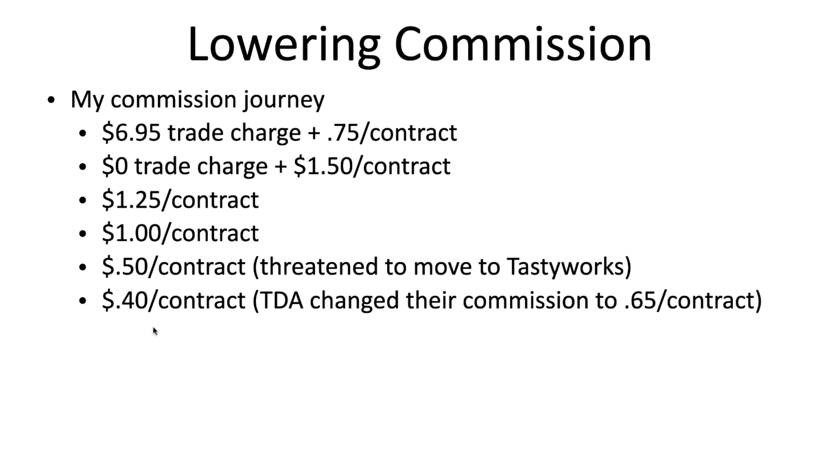The lowest commission I've seen any trader mention with TD Ameritrade is 30 cents per contract. So I'm going to try to negotiate down to that at some point. But it makes a huge difference. When I was at $1 per contract, I believe that was in 2017, when I had that 200% return, I did a ton of trading that year. And I want to say my commissions that year were close to $15,000. So it was a big commission fee for me.